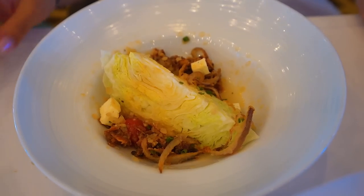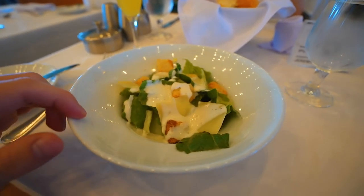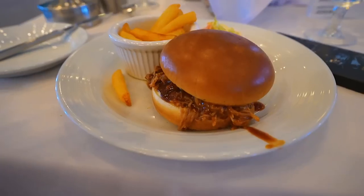But I didn't get an entree, so I kind of wanted to keep it a little bit lighter. And also the appetizer sounded better to me than the mains did. And I got key lime pie again, because that was so good yesterday. Now, I got a Caesar, but with ranch, because I don't really like traditional Caesar dressing. And then I got the pulled pork sandwich. Can't wait to try that bad boy out.